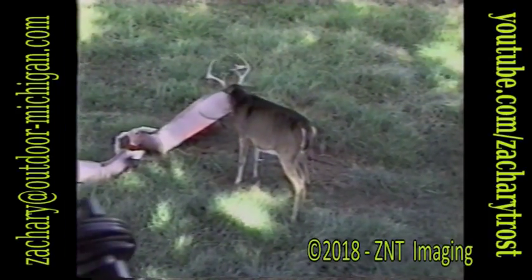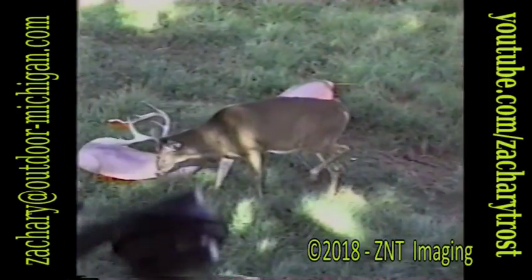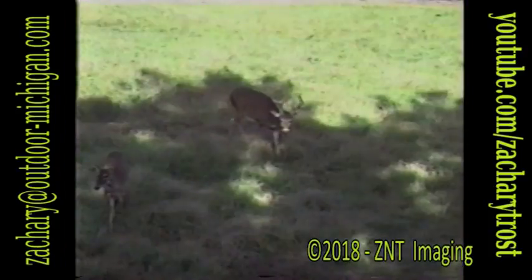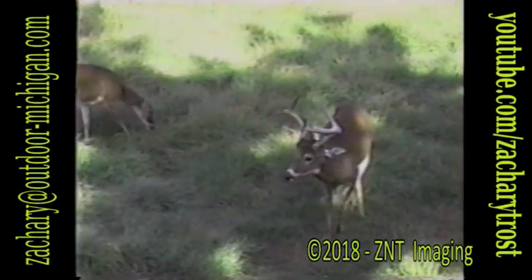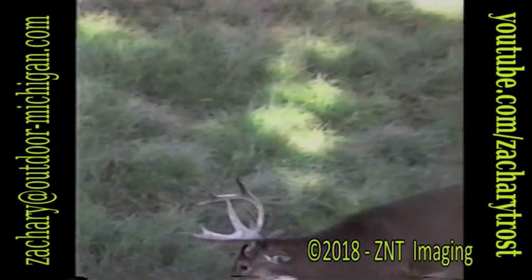Now notice this live buck's ears, they're down. That's an aggressive signal. The buck is coming in with a hostile attitude. He's keyed in on the decoy, on its head. He circles and comes around it again. This is when the archer in the tree decides to take a shot, aiming for the heart. Now how does a deer react to a razor-sharp arrow? Watch.